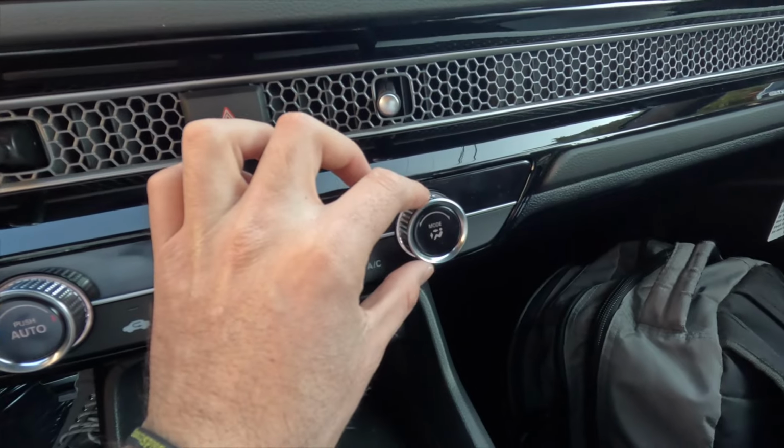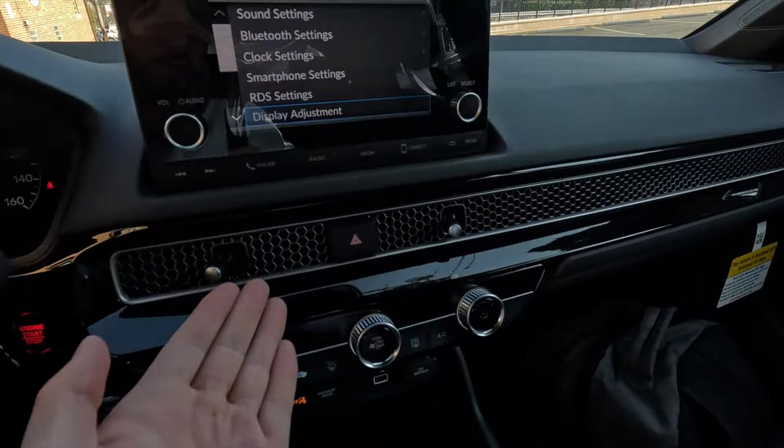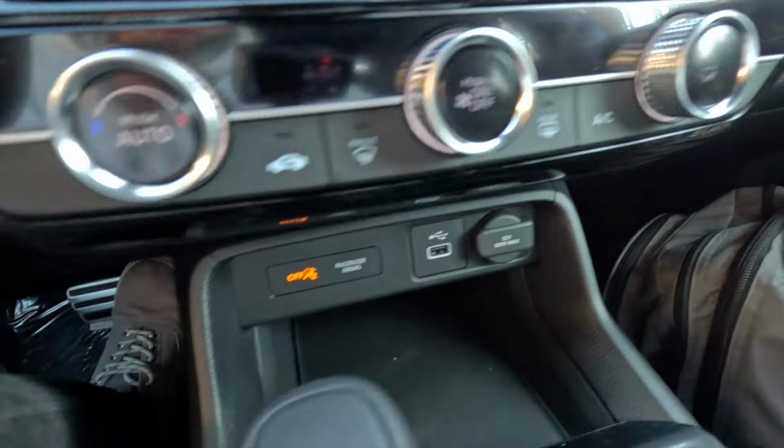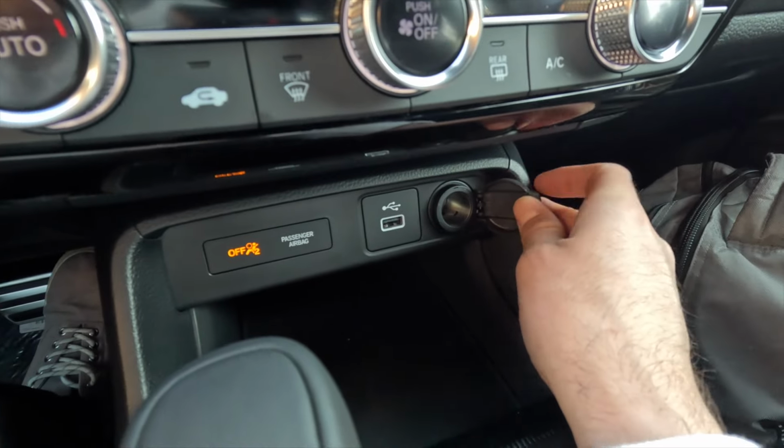And then this knob right here is to adjust which way the air is blowing, whether it's the defroster, your face, your feet. That is what that thing does there. Then you get your recirculation button and all of these other climate control functions. Passenger airbag on or off down there. You get a USB-A port. You get a 12-volt power outlet.